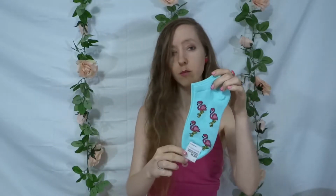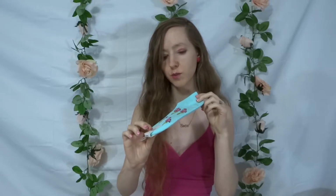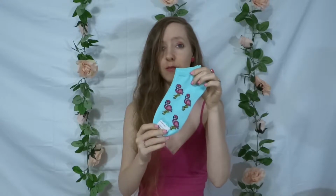First up, we have some flamingo socks. So they're just cute little socks with flamingos on them. They reminded me of Alice in Wonderland, so that was my main inspiration for buying them. And I just love patterned socks anyway.